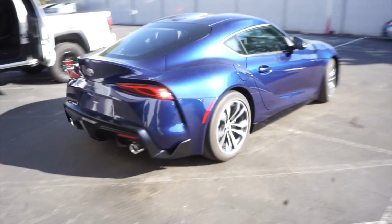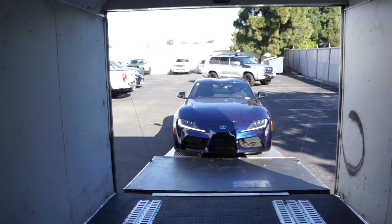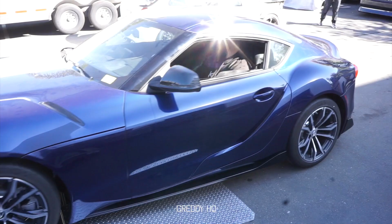What's up, man? How you doing? Good, man. Oh, there it is. There it is. Yeah. There it is. That's my baby. What? Nice. Well, this one is it. That is my baby right there. We'll see how we can turn this bad boy into a lean, mean, winning machine.